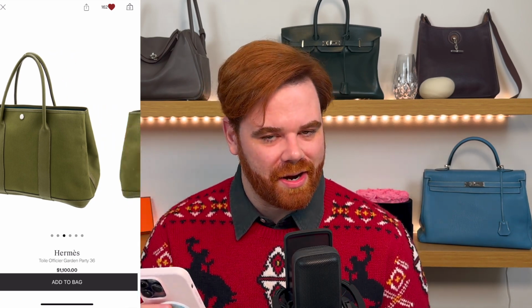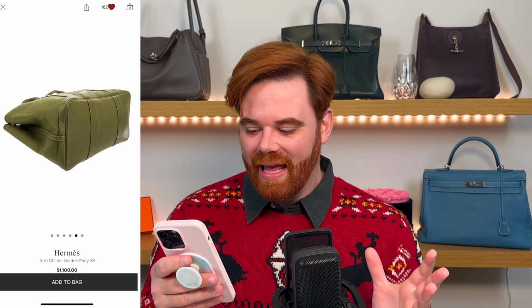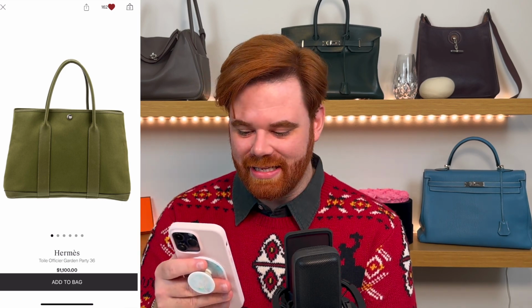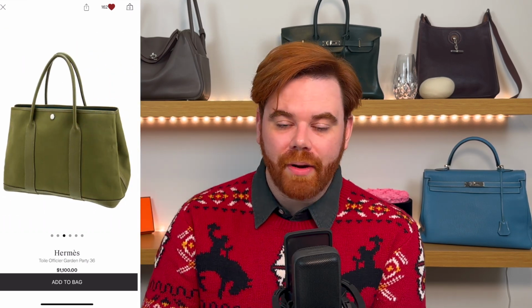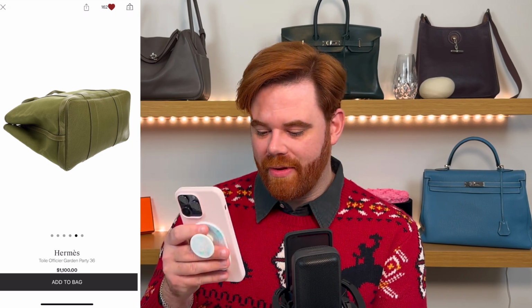But once you get into the interior, that is where the fun is at. So the backside of this chartreuse toile is this really fun shade of teal. And I think that is just a stunning color combination. Very mod, very 60s, if you will. The Negonda leather looks like it's in really good shape. Now, Negonda is mostly found on the Garden Parties, whether that be a full leather or the leather toile trim that we have going on here.